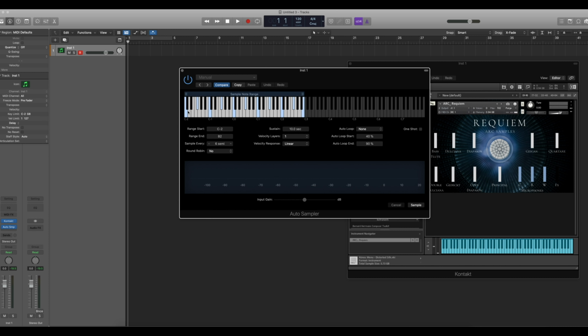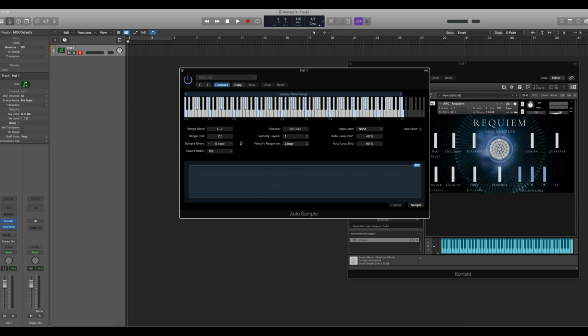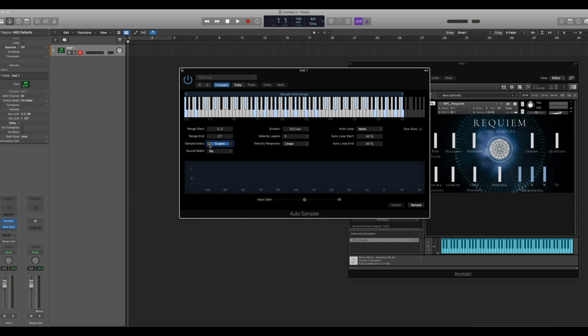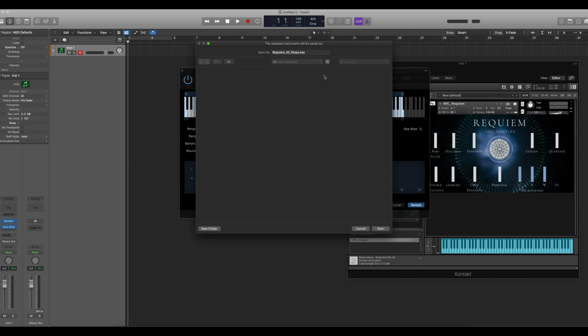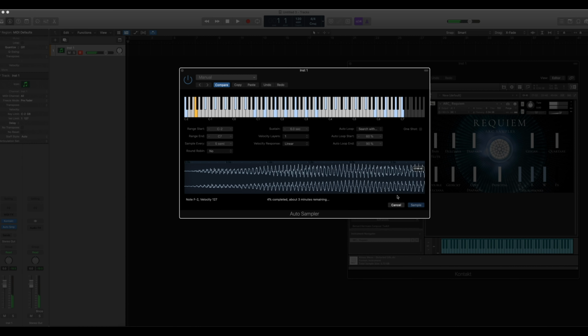So the first thing I'm going to do is set the sample range, which is C-2 to C7. And then I'm going to get it to sample every fifth semitone. I'm going to set the sustain to 6 seconds just to save on file size. And it's also got this great auto loop function, which means that automatically the new Logic sampler instrument is going to loop our samples for us. So all you have to do is name it and then hit start, and it's going to start sampling the instrument for you, and you can go away at this point and make a cup of tea.